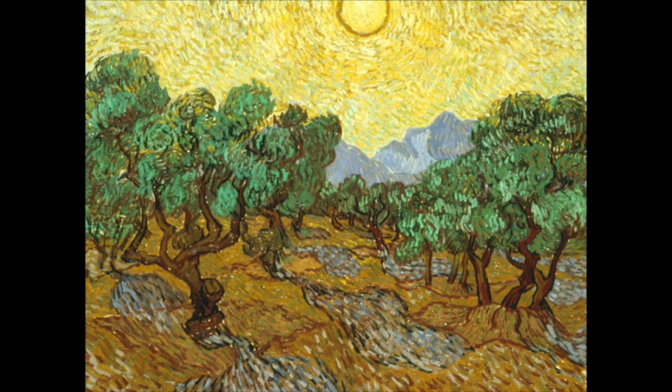Question remains, did digitalis treatment affect Van Gogh's painting? One of the signs of digitalis toxicity is xanthopsia, defined as a yellowing of vision. Van Gogh's unusual and very generous use of yellow in many of his paintings is well known. The sky in Olive Grove is an example.